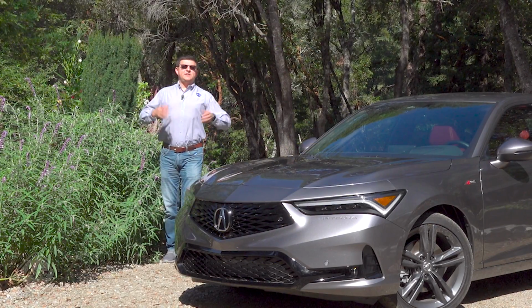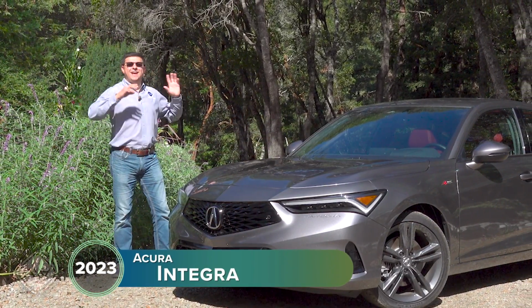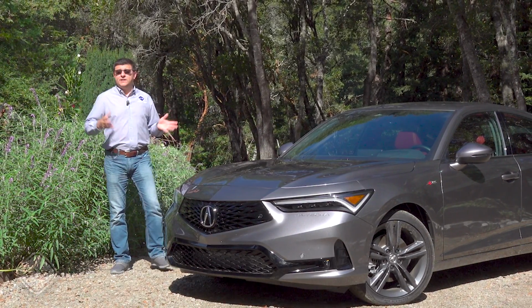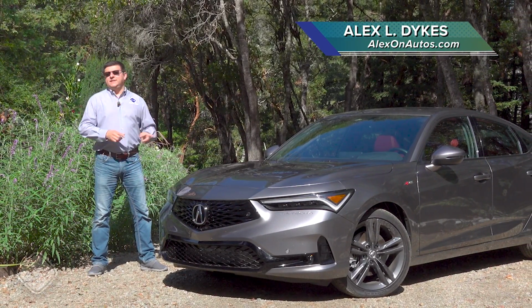If you're still upset that the new Acura Integra is a luxury Honda Civic, then my opinion is you need to get over it, because the Integra has always been a luxury Honda Civic. And that's part of why the Integra has always been an excellent value and pretty darn fun to drive. Both of those things still apply to this Integra.